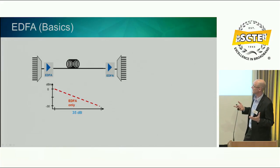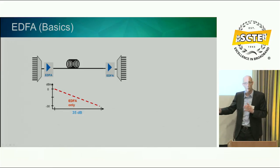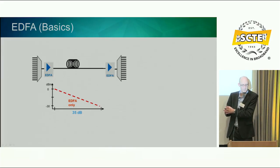So, again, a little simple network here. We have an EDFA here. It's boosted all the signals, and then it's launched into the fibre. As it goes through the fibre, it's being attenuated by the glass properties of the fibre, and eventually there'll come a point where, after a certain distance or a certain loss, the receiver or the next EDFA can't pick it up. So eventually we can only go so far with one EDFA.